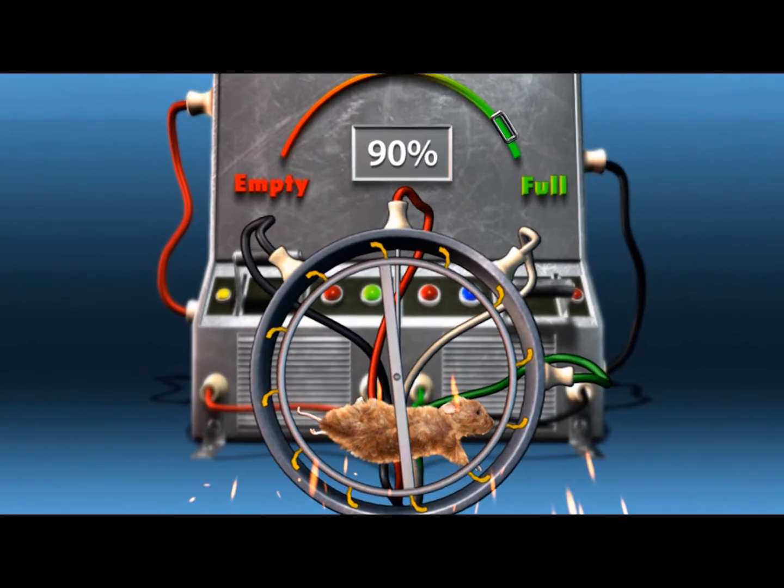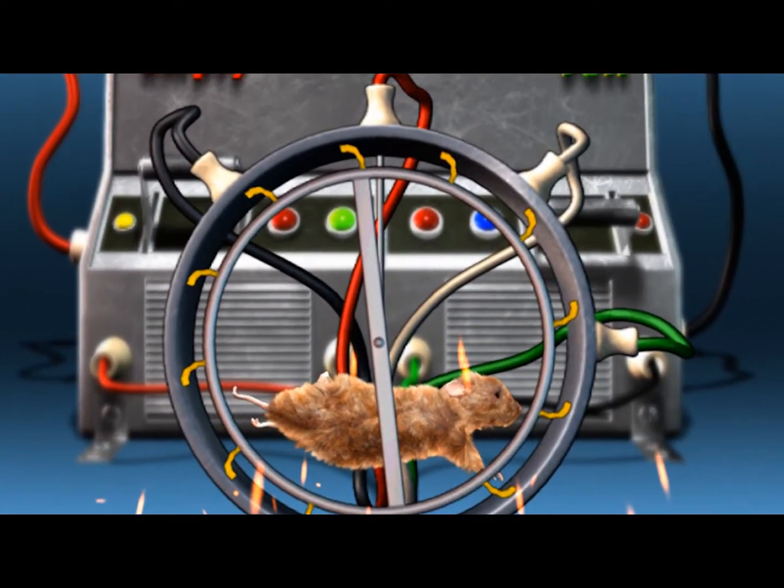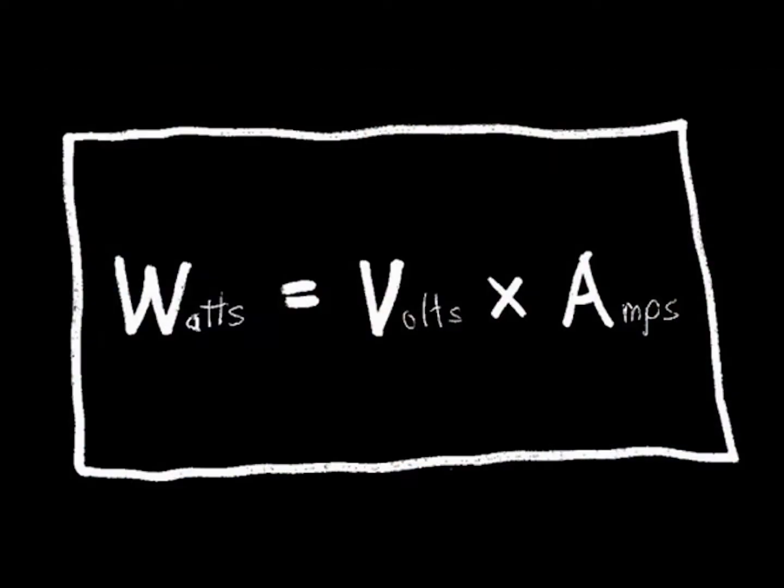The number of watts used by an electric motor at any moment equals the voltage supplied by the battery multiplied by the current flowing from the battery to the motor. So an e-bike motor connected to a 24-volt battery being supplied with 10 amps of current can be powered at 24 times 10, equaling 240 watts.